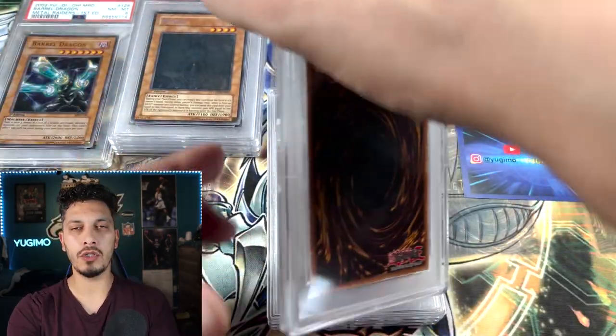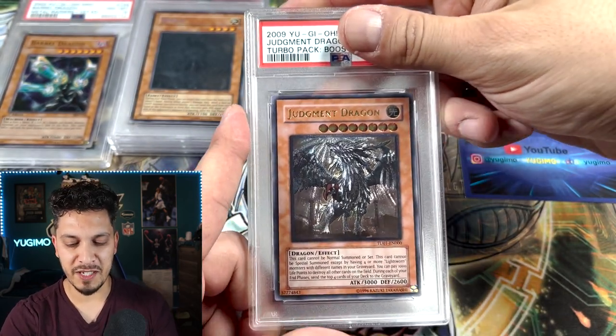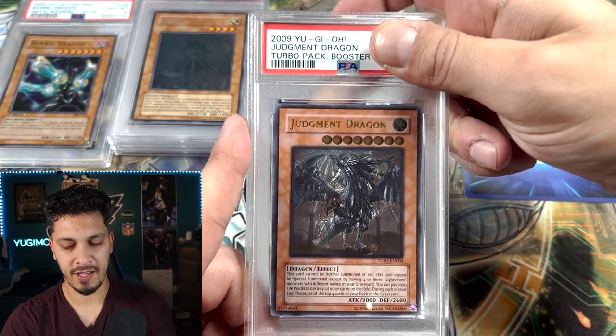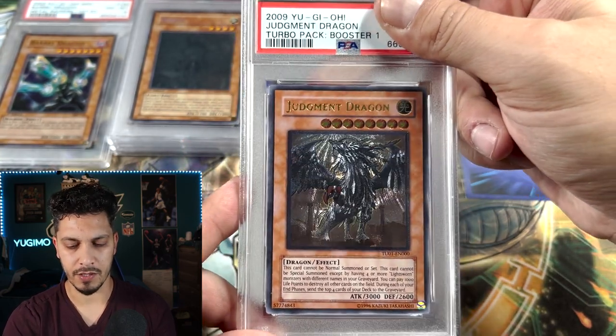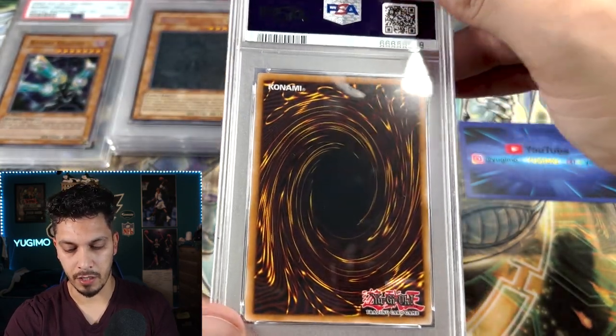All right, on to the next one here. This is a big boy. Judgment Dragon from Turbo Pack Booster 1 from 2009. This is a pretty epic card. Even just raw, I believe the value of this is like over $500. Maybe even more, if I'm not mistaken.